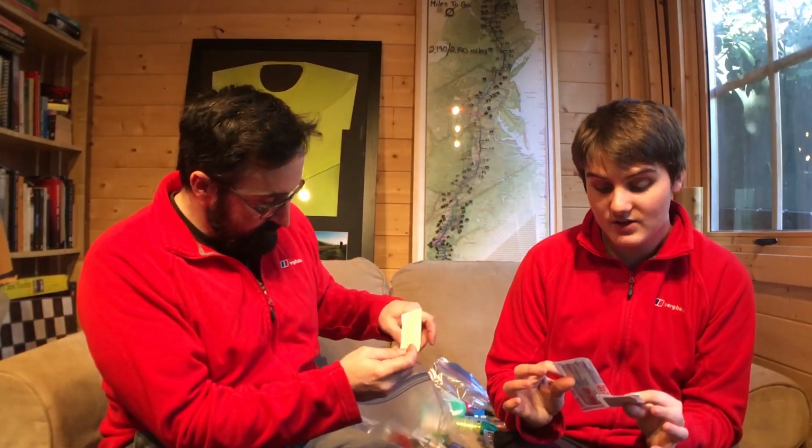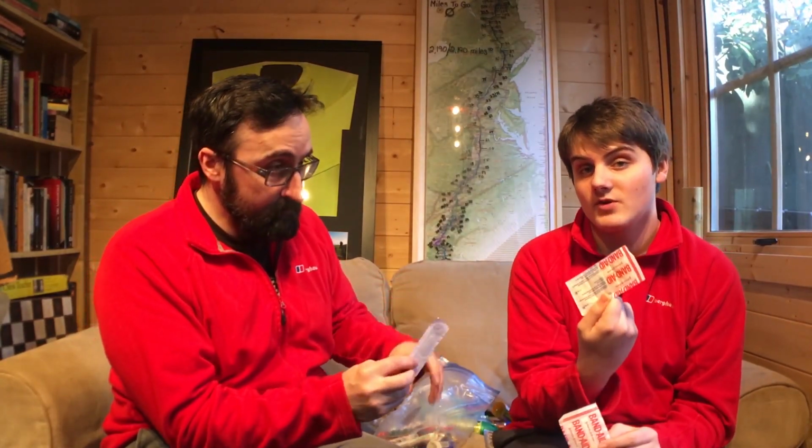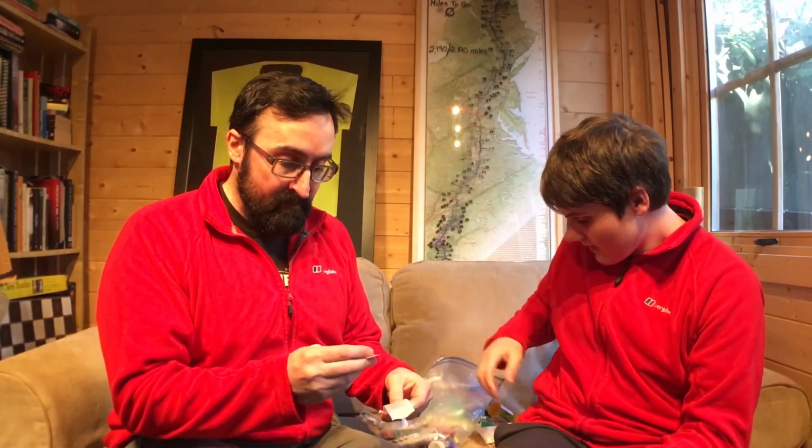Again, this is just regular sterile gauze. These are our BandAids. Pretty self-explanatory with these. We carry two sizes. This was by far the most popular. I'm opening this one up, even though it's a bit wasteful, just so that we can show you which one we chose to use. This one was a waterproof sport BandAid.